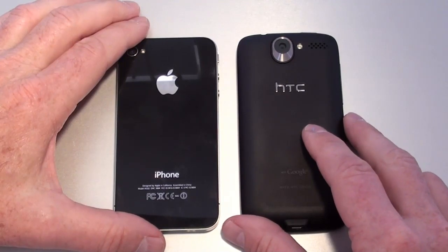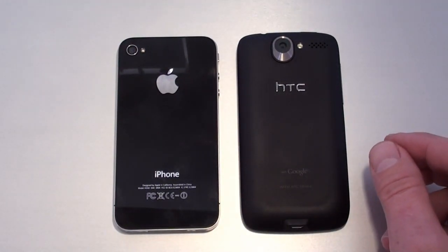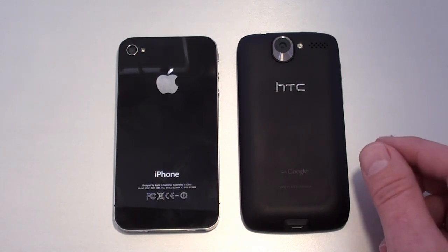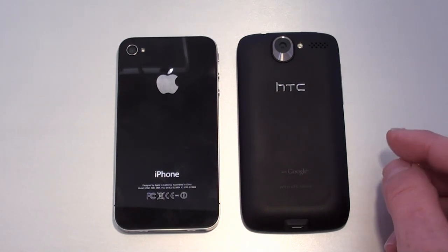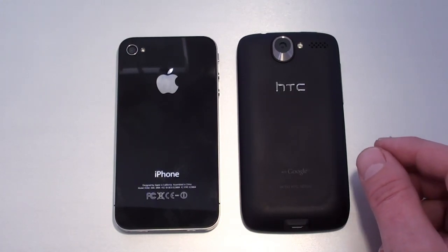All right, on the back of these two, they both offer 5 megapixel cameras with autofocus, LED flash, and geotagging. The iPhone 4 also offers touch focus. Both of these handsets shoot 720p video at 30 frames per second. Both of them have video lights. The iPhone 4 also offers video geotagging.